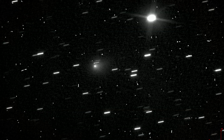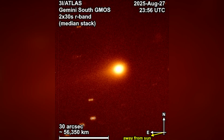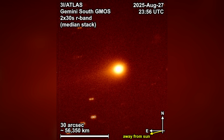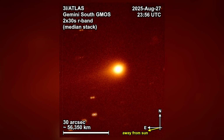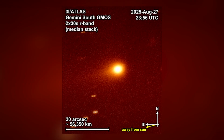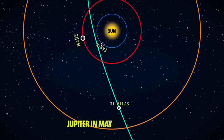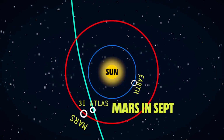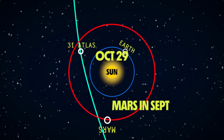Of course, this probably isn't aliens, but there's also something weird happening with the way that 3I Atlas is moving through the solar system. Probably unrelated to rocket engines that may or may not exist, but what's interesting is the trajectory and velocity of 3I Atlas has remained almost perfectly consistent for the entire time that we've been observing it. Since the object was first spotted in early May up until right now in October, it has not sped up, slowed down, or changed direction by any meaningful amount.